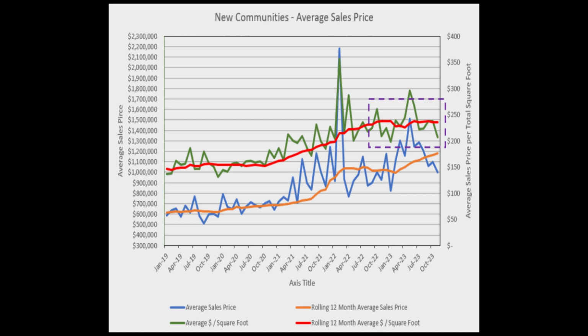The difference is due to the size of homes being sold. They're selling bigger homes now in the newer communities, so the sales prices are higher because the homes are bigger. But on a price per square foot basis, the prices have actually stayed relatively steady.